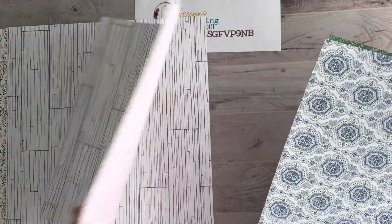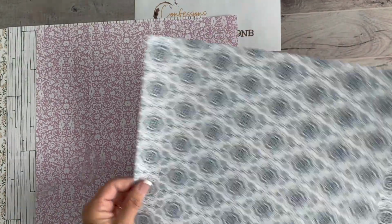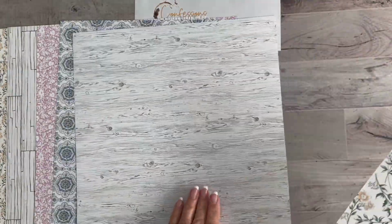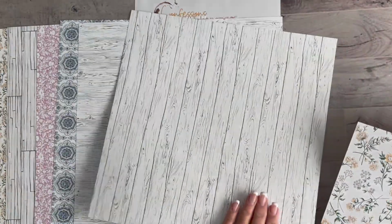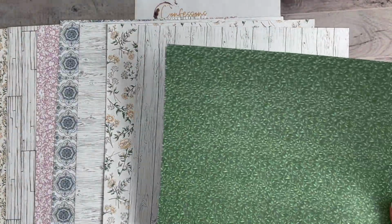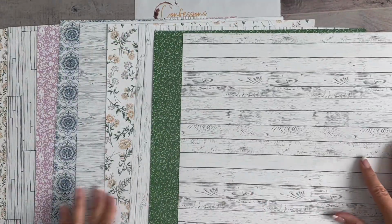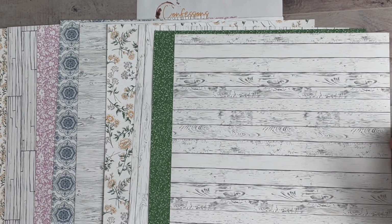That one's almost identical. Whoops, I just flipped it. All right. Oh, the Misty Moonlight. This is a pretty print, right? And another wood grain. Oh, wow. These are really pretty. These are going to make nice backgrounds. Let's go like floral and then wood print. And the last one is the Garden Green with yet another. So very nice. And this will be easy to work with. Lots of color choices there. So that's that one. Let me move that.